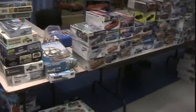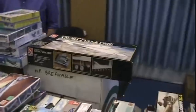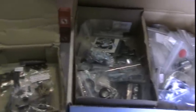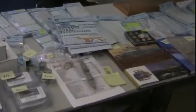As with any show, there's always someone with stuff to sell, and this year was no exception. There were four large tables with tons of models, aftermarket parts, books, videos, and everything else under the sun for sale. I myself had my eye on a couple of rare AMT Star Trek kits, but ultimately left empty-handed. My bank account was much happier that way.